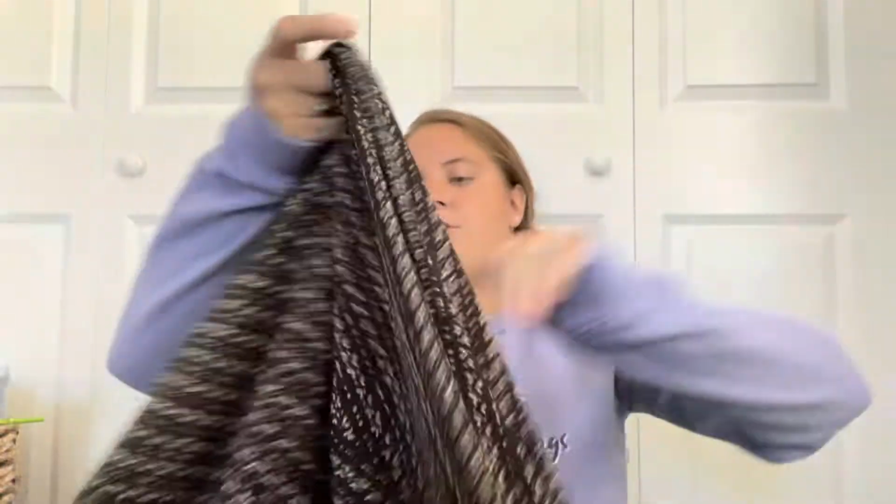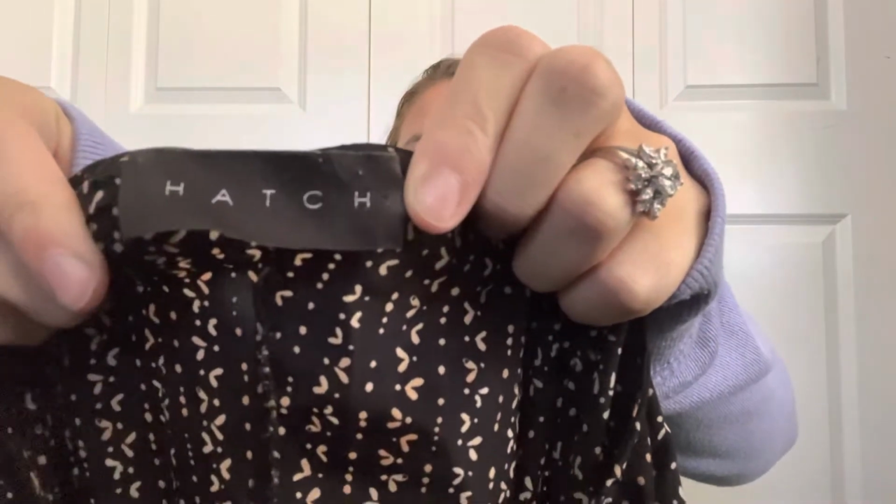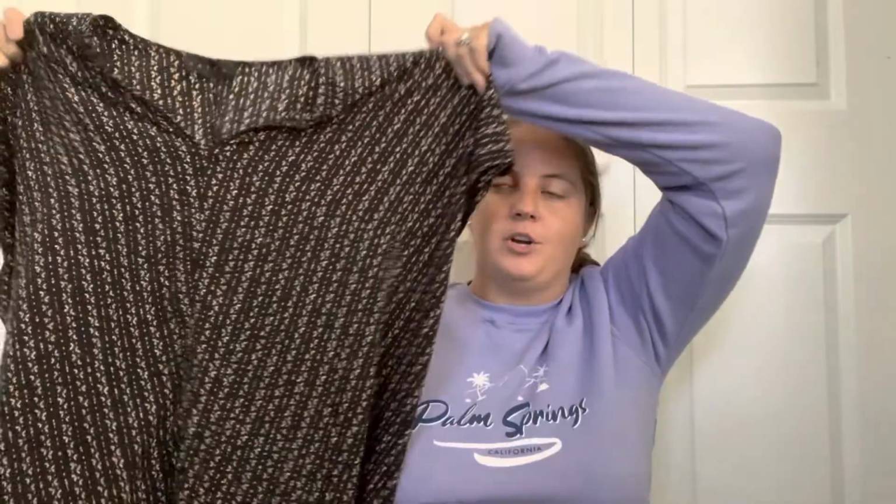Now this is definitely a BOLO brand. If you don't know this one, make sure to check that tag. So it's Hatch, which is a very high-end maternity line.